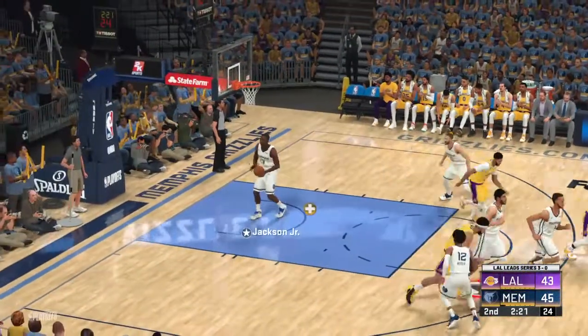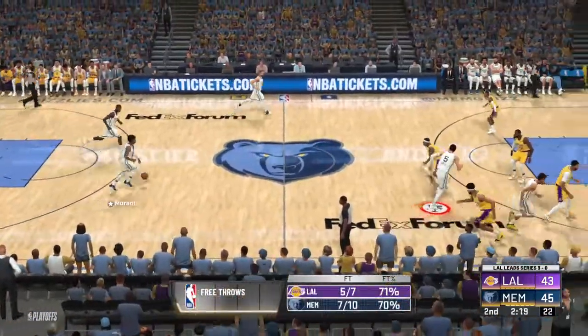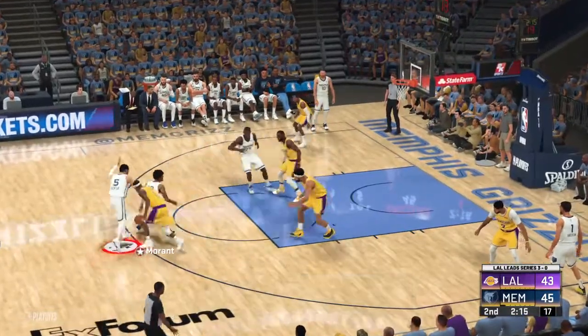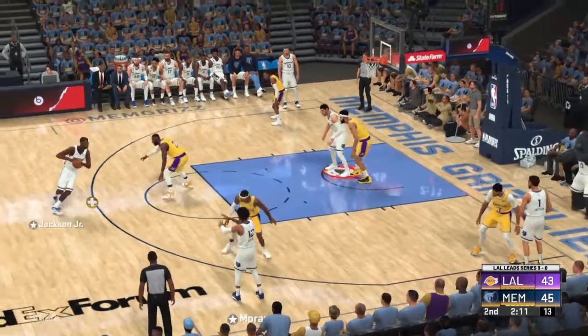Getting to the line and hitting your free throws, a good way to get back into the game. It stops the clock and extends the game and allows you the opportunity to set your defense. They've been perfectly aligned so far here in the 2nd quarter.